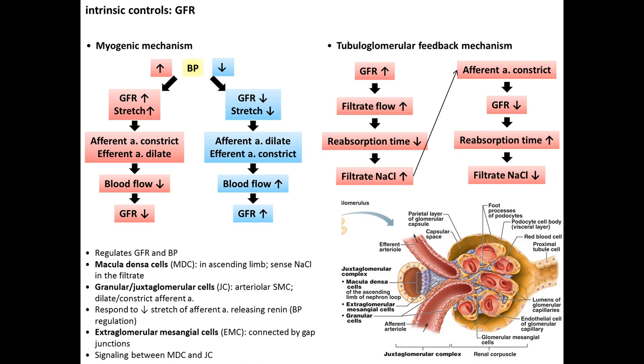We figured out that intrinsic controls are basically responsible for the maintenance of GFR as it is, because constant GFR is sort of what defines kidney function. And did we figure out what's going on if glomerular filtration rate decreases, say, dramatically, how does it affect kidney function?